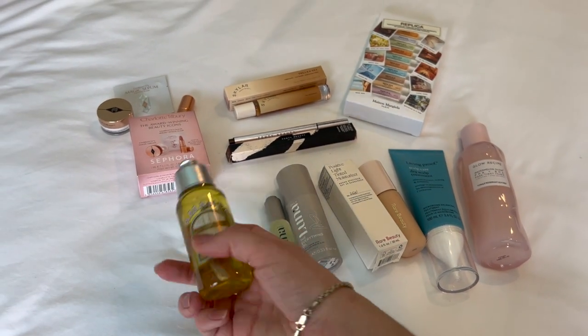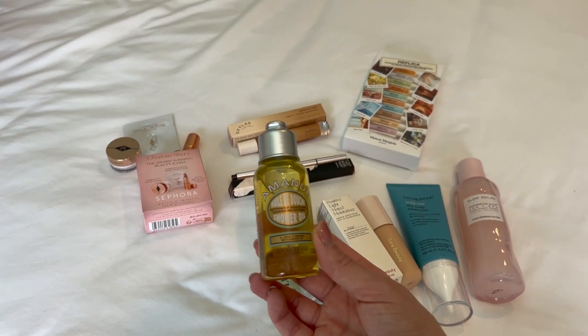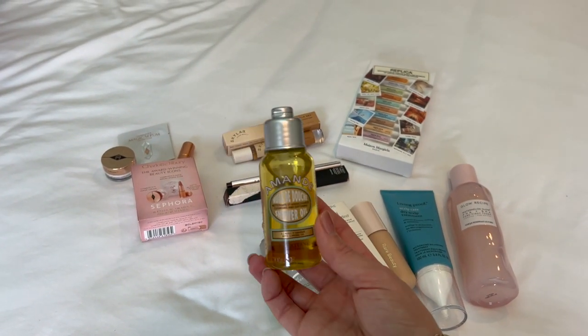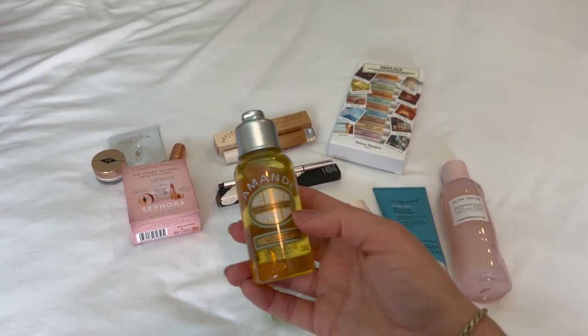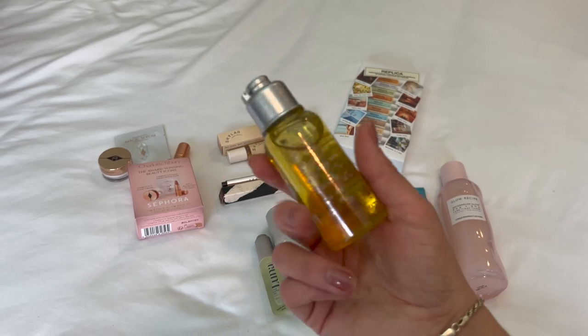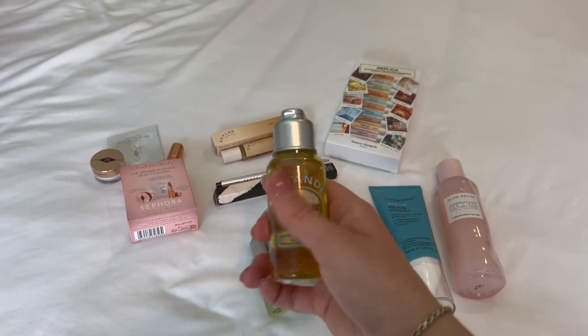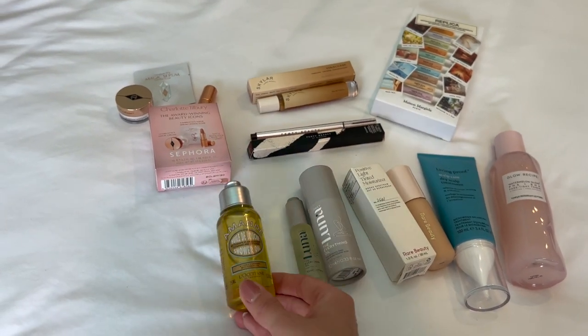I don't know. And then I picked up a mini of the L'Occitane Shower Oil. I tried to pick this up in a full size during the Ulta Beauty 21 Days of Beauty sale and it was sold out. Or actually I purchased it and they had to refund me because it was out of stock. So I got this in the smallest size that they offer because that was the only thing available on Sephora.com. So picked this up.